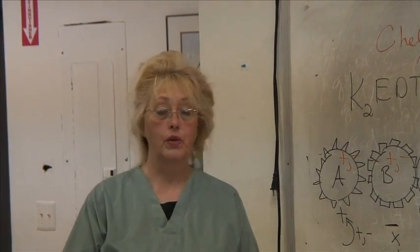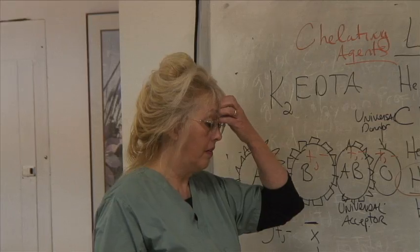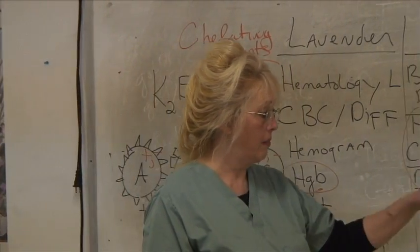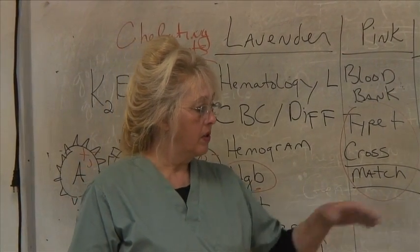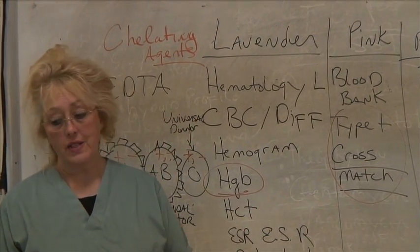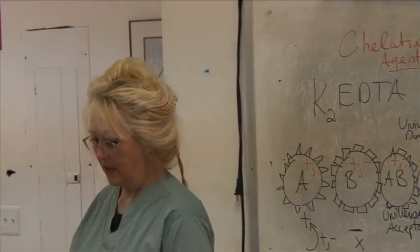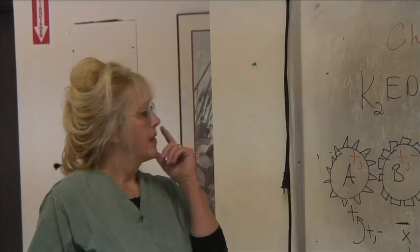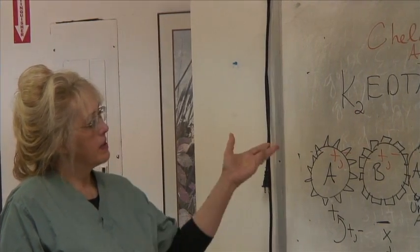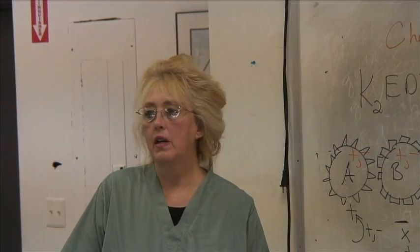So a lot of times we'll give EDTA to help people that have lead or any type of metal-based poisoning. We can also use gas flame chromatography to find out what the concentration of a particular element is in the body that doesn't really belong there. EDTA is probably the secret ingredient in Palmolive dishwashing liquid, probably some base as well.